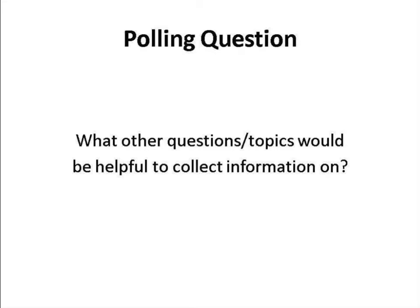Okay, so it looks like there's definitely some other thoughts or areas that folks are also hoping to collect information on or to use data for.